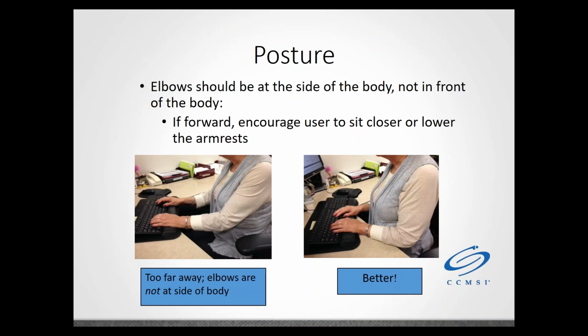Elbows should be at the side of the body and not in front of the body. So if you look at the picture on the left, this is one we want to avoid. She's sitting too far from the keyboard. Just sliding the chair in closer will bring her elbows to the side of her body. The picture on the right is our preferred posture. The elbows are at the side of the body.